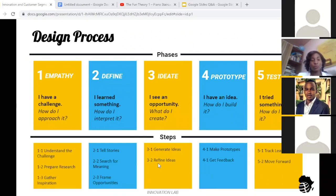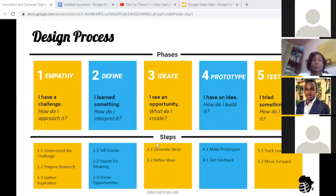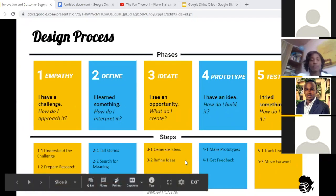So when you are defining it, make sure that during your empathy phase you gather as many stories as possible, to be able to communicate and frame your idea, especially to investors. And then ideating, it's almost like seeing opportunities. You want to generate so many ideas and then plot them within that kind of diagram, like I told you: is it desirable, is it feasible, is it viable? And then you come up with prototypes. I'll show you examples of different types of prototypes that you can build, and then get feedback to iterate and test with your users, which is the final process.